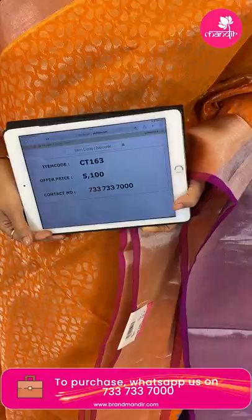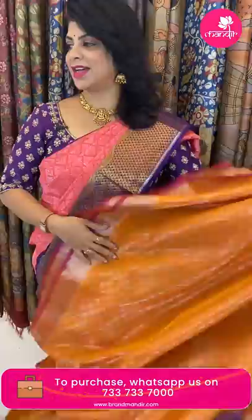And the pricing and details of this lovely saree is 5100. CD163 is the code. Such a lovely saree. Beautiful. Let's see another color.